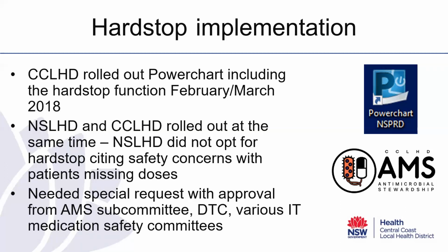One thing to be noted is that Central Coast and North Sydney share the same IT system frameworks. So they had PowerChart rolled out at the same time, but decided to not include the hard stop function, citing safety concerns with patients missing doses, which is fair enough.